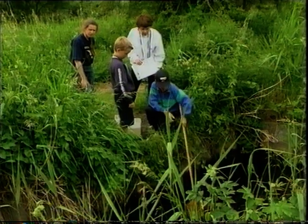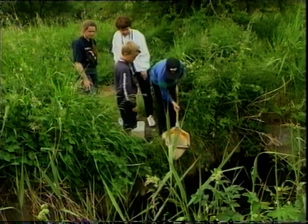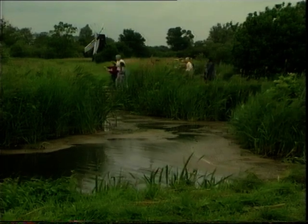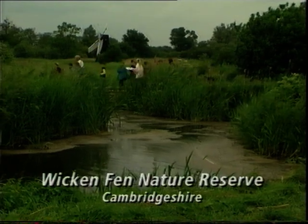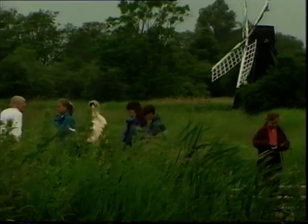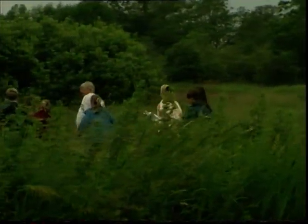In the lodes, in the riverways, you might see some fish in there. Wicken Fen was the first and possibly the greatest nature reserve to come to the Trust in 1926. And it's a very rare survival of the old fenland, the undrained fenland of East Anglia.